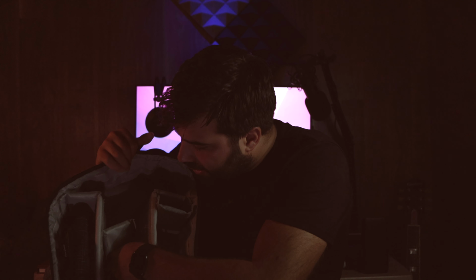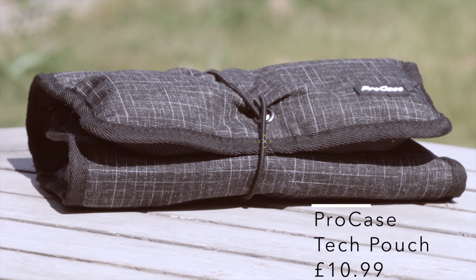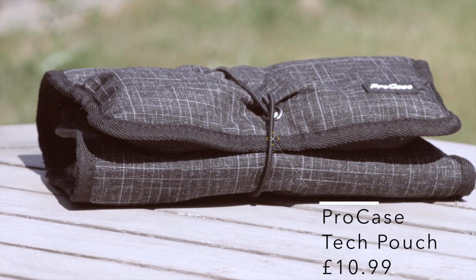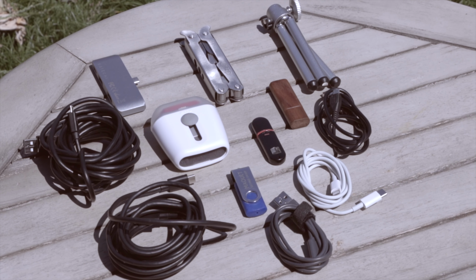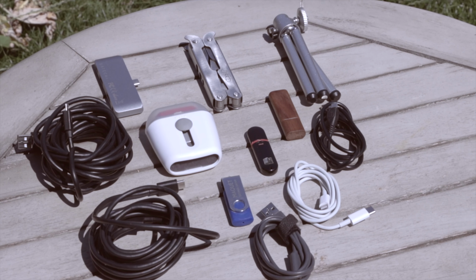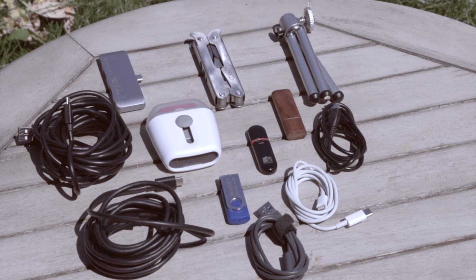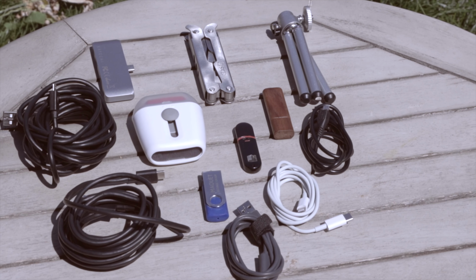Right, and the last thing on this compartmented area, it's this little tech pouch. And on here I just carry a few essentials really, so basically I'm just going to run through them very quickly. So I've got this phone tripod, I also got a multi-tool. After that I've got a few USB sticks. Then I've got a USB-C hub for the iPad, which I'll show you in a minute.